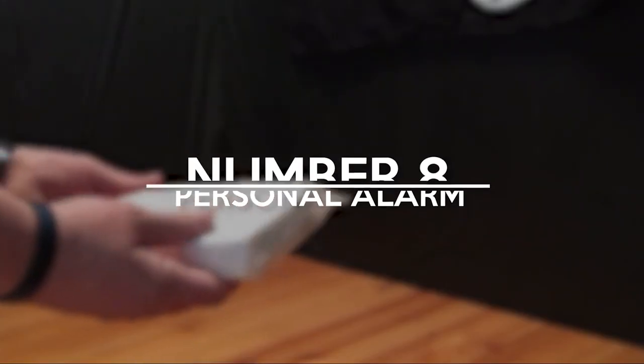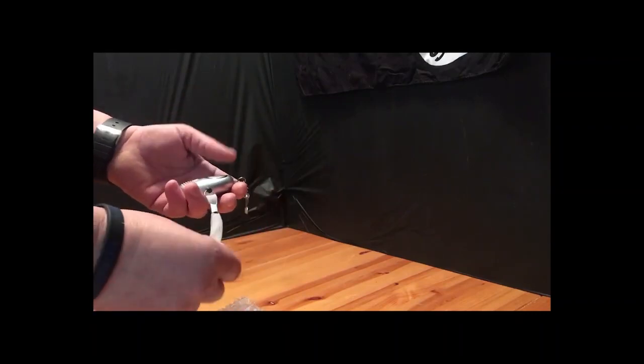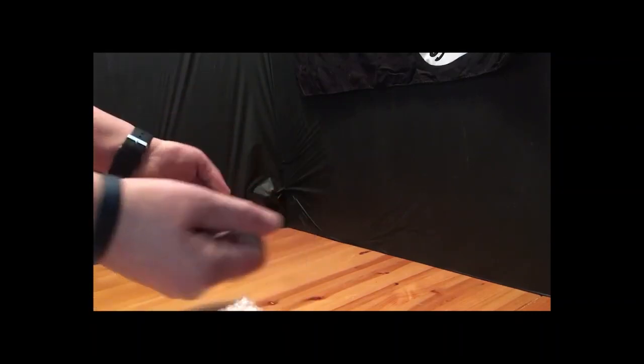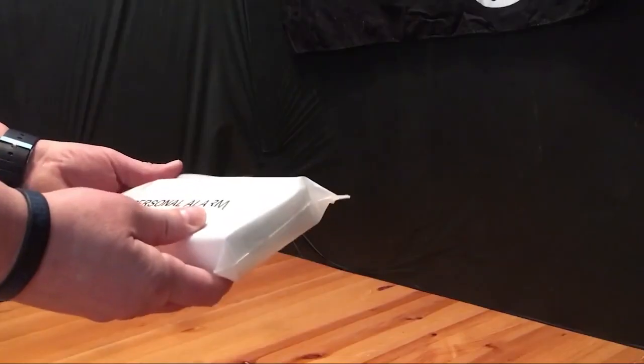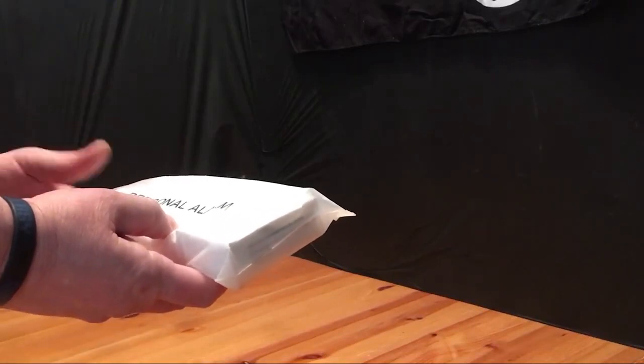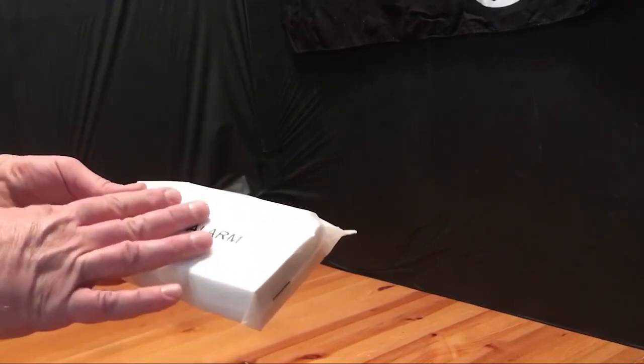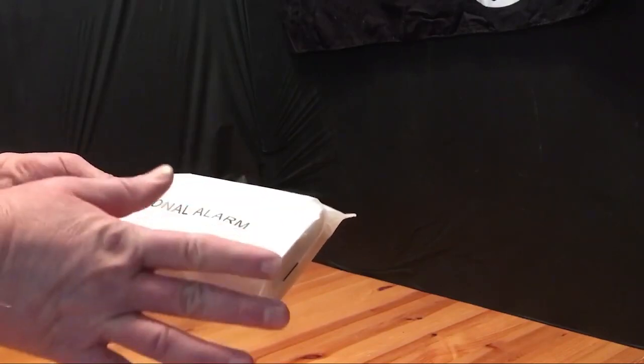Number 8, Personal Alarm. No matter what. So let's go ahead and give it a quick try. We're going to pull the pin. Having a personal alarm of any kind to defend yourself and alert people to your situation can be a vital move, especially if you don't feel comfortable in protecting yourself in one form or another.